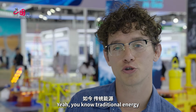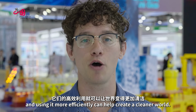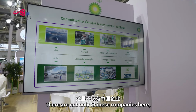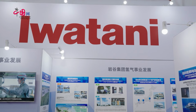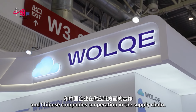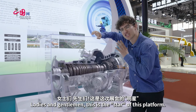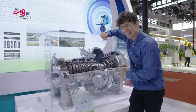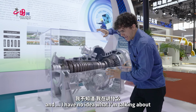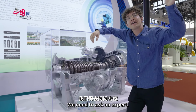Yeah. You know, traditional energy still plays a huge role today, and using it more efficiently can help create a cleaner world. There are not only Chinese companies here, also foreign companies. Here we can see the story of them and Chinese companies' cooperation in the supply chain. Ladies and gentlemen, this is the star of this platform. It is a discombobulator, and I have no idea what I'm talking about. We need to ask an expert.